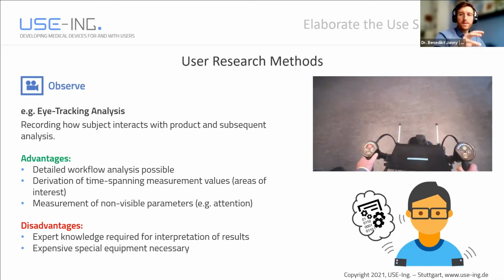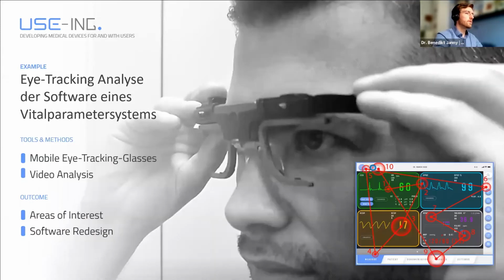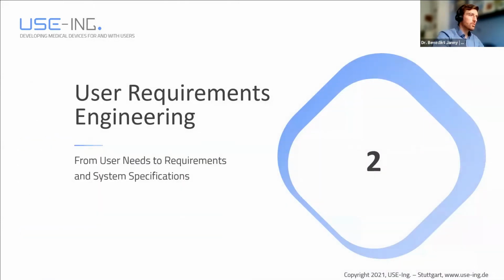So pick the right methods at the right time in your process and try to better understand your customer. To complete that image, something that we frequently run is mobile eye tracking analysis with mobile eye tracking glasses, really to analyze the graphical user interfaces. An example given here is a vital signs monitor. When an alarm is popping up, does it catch the user's attention? This is a question that you can answer with those glasses.